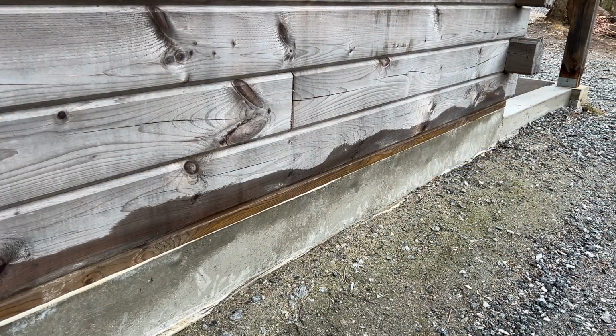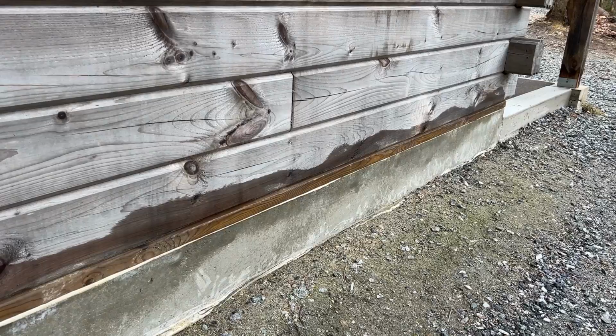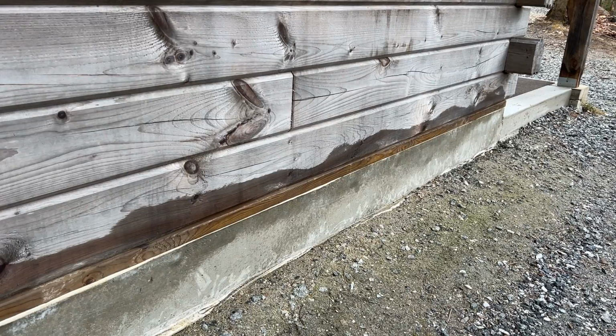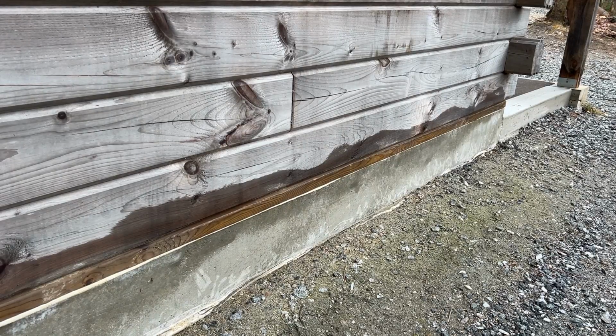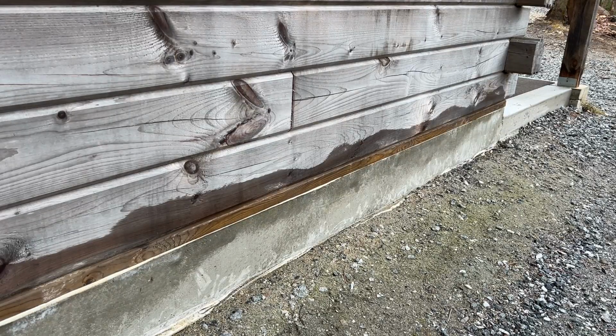So for now, I've only gone around the bottom of the cabin on the outside. I'm going to let that dry and see what effect it has on the finish on the logs before I get too crazy and spray everything. But ideally, if it doesn't leave any staining, I'm going to go up all four outside corners and soak them in pretty good. Try to get in every little nook and cranny.